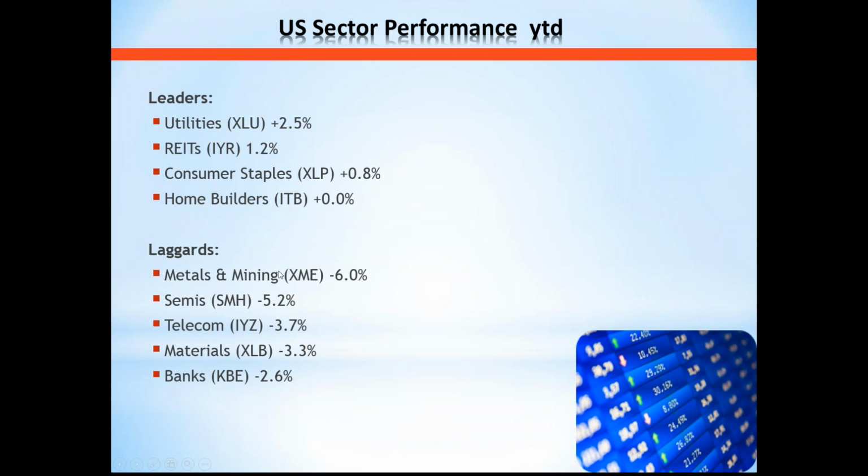So what's performed horribly? There's a lot more names that have done really bad this week. Metals and mining, I've been short XME. We've seen unusual option activity a couple times now in XME. It's worked every time since I've seen it the last couple weeks. SMH, I've been short semis here and there, picking and choosing between different signals.